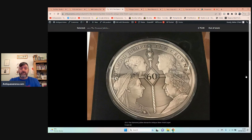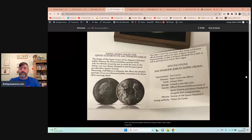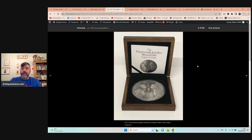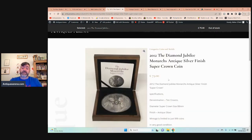There you go, 10 crowns that it was. Diamond Jubilee, 10 crowns. Otherwise known as the Super Crown, finished in antique silver, denomination 10 crowns. There you go. And I had everything with it. Now I sold that for £75. Don't even ask me how much I paid for it.